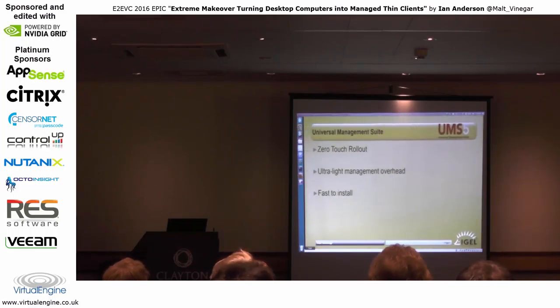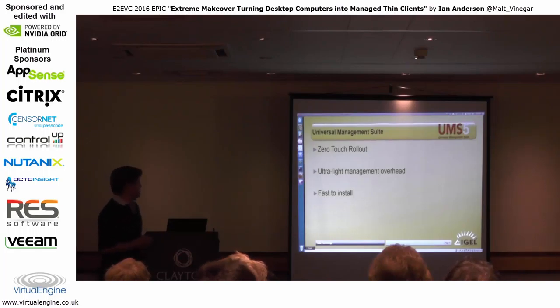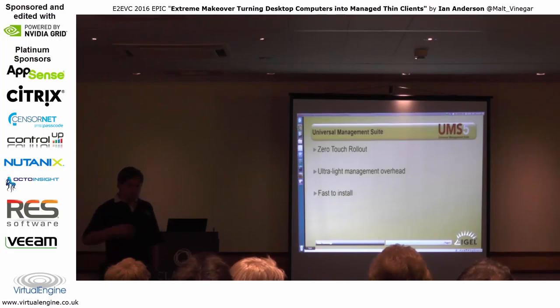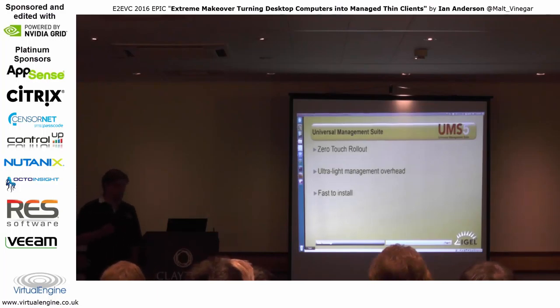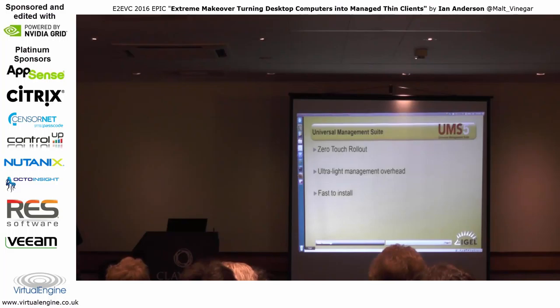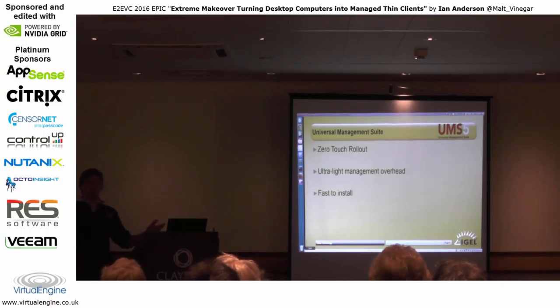The linchpin of all of our products is UMS, Universal Management Suite. It's on version 5, so it's been changed quite a few times. The key benefits of it are things like zero-touch rollout. We can put clients out anywhere in the world, connect them to UMS, and they'll automatically configure themselves, download the latest version of the firmware, and bring themselves into your management. Very, very easy. So that's what we try to do with it. It's really light.